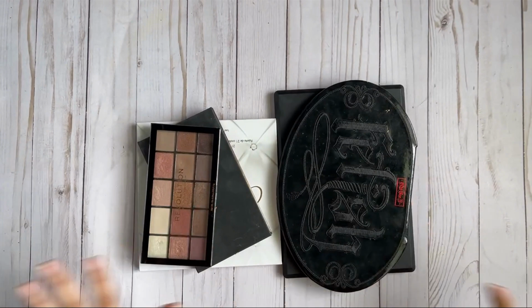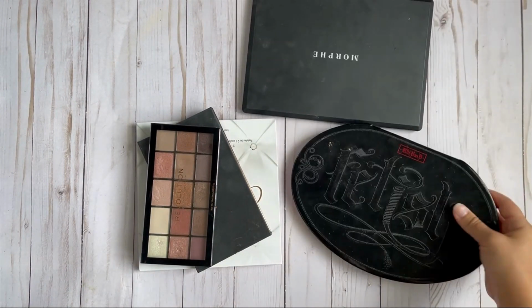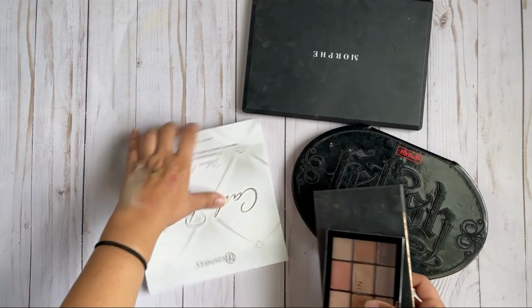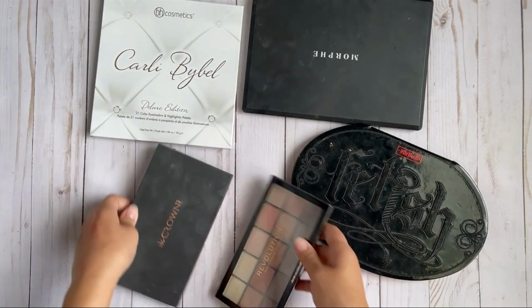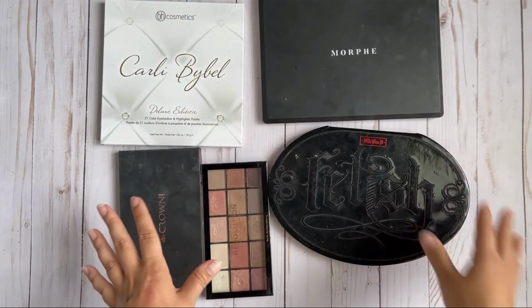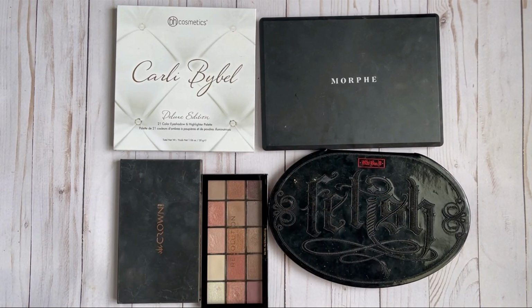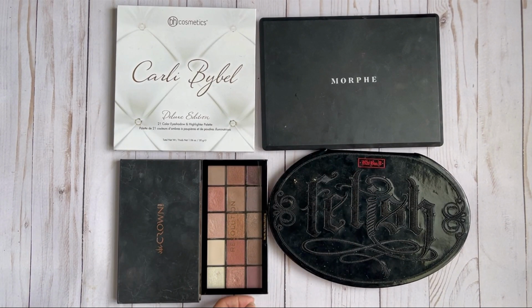I made a decision on all of these eyeshadow palettes. You guys are gonna think I'm crazy. I'm getting rid of all of these. So I've used these all again at least once, and I just don't feel that love for these palettes like I once did. So I think because of that, I can get rid of all 5 of these eyeshadow palettes. I think that's a smart decision on my part.